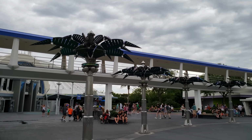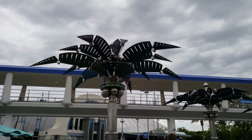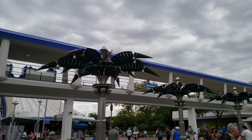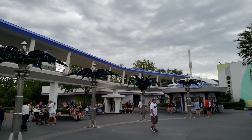And another favorite detail of mine here in Tomorrowland are these mechanical metal palm trees. This is so cool since we're in Florida, but also just very futuristic. And they actually do fold up at different times during the day. As you can see over here, this particular palm tree is folded up. Let's go look at it a little closer.